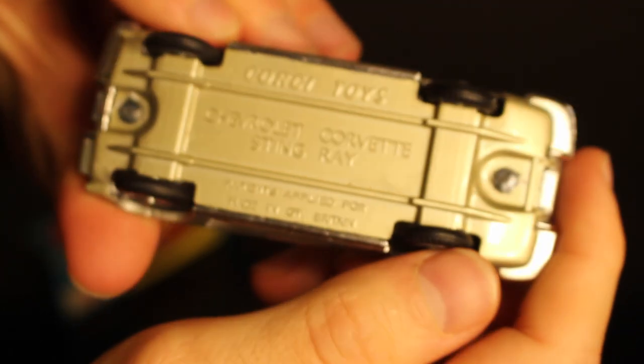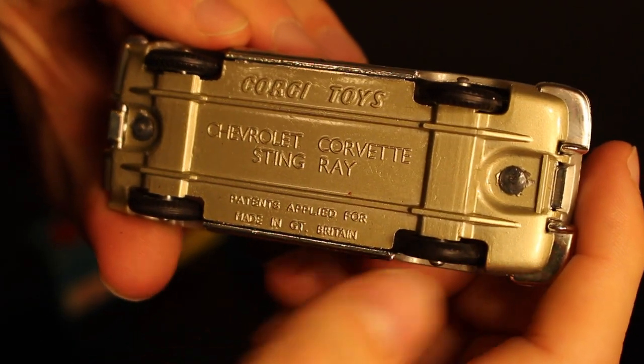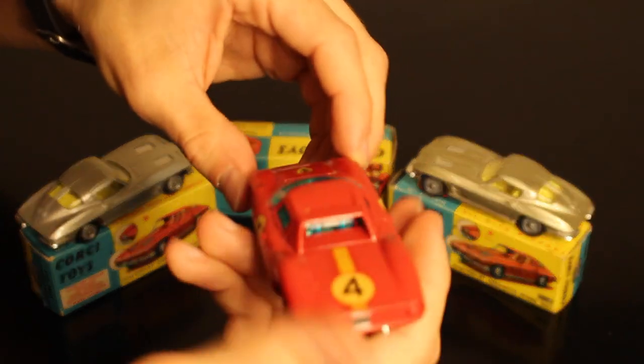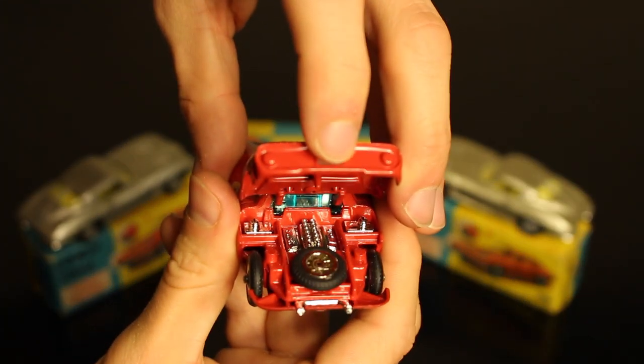You can see under here, Corgi Toys, Chevrolet Corvette Stingray, made in Britain. Over here, instead of the working headlights, it actually has a trunk that opens up.